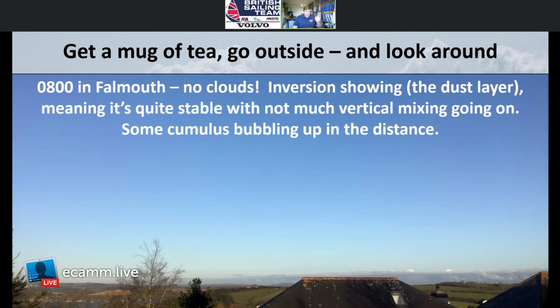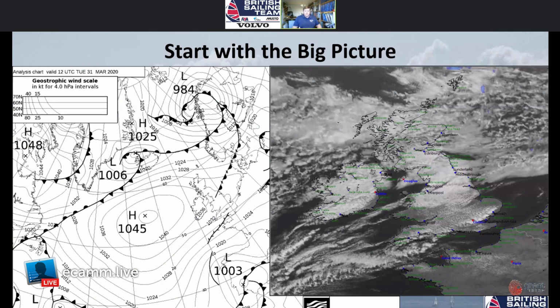So once you've had a look, once you've had your mug of tea and you've woken up, have a look at the big picture. This is what I've got on the left here. This is a synoptic chart from midday today. Well, midday UTC, so 1300 British summer time. And you can see the high pressure system there to the west of Ireland. There's this almost stationary dissolving front stretching down over the north of England, potentially the very south of Scotland. And still there's that convergence line on the southern side of the channel there.